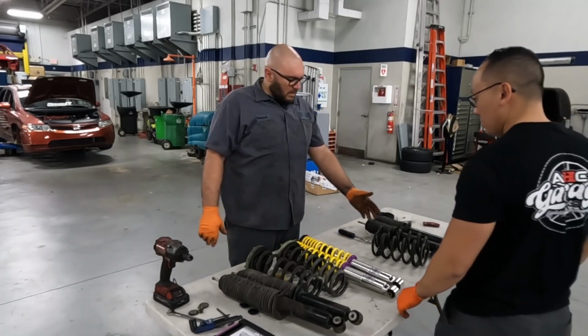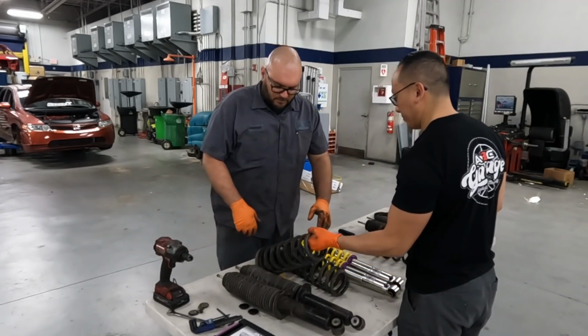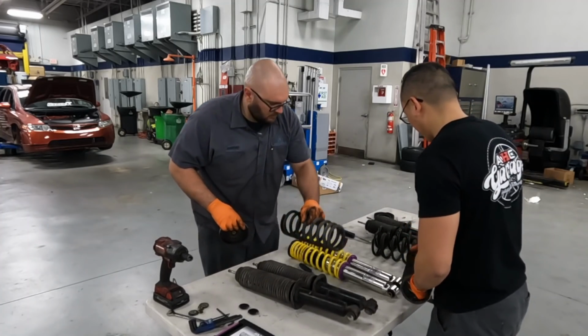All right, so just like we did on the front struts, we're gonna do on the rear.